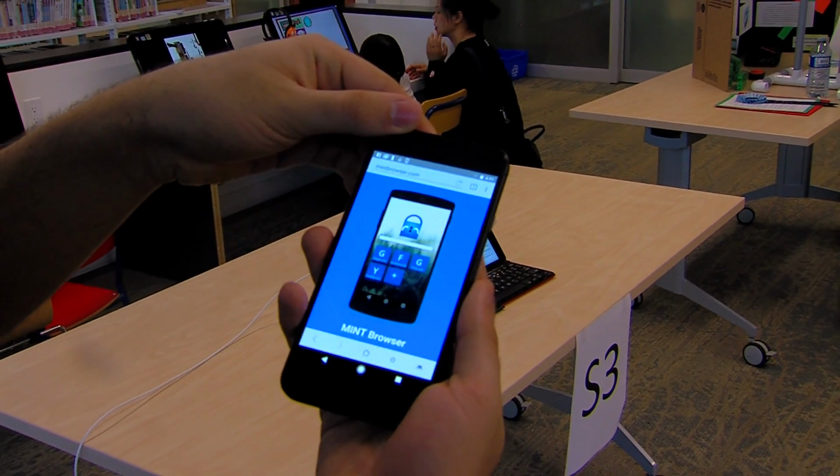And the best thing with Mint Browser is that the notes are synced with cryptography, so you don't have to worry about anyone, in a sense, sneaking on you or taking a peek at what you're doing, because it's all confidential and has the best security available. It even has a fingerprint scanner.